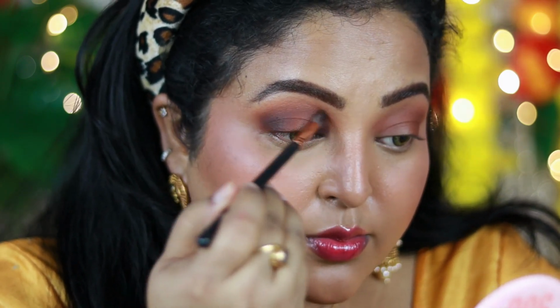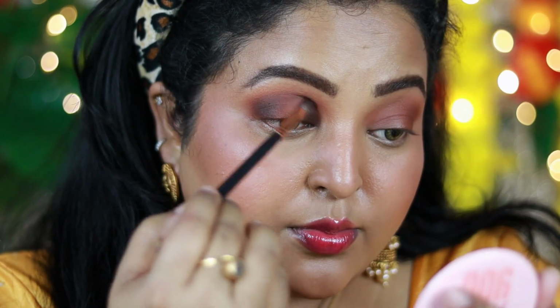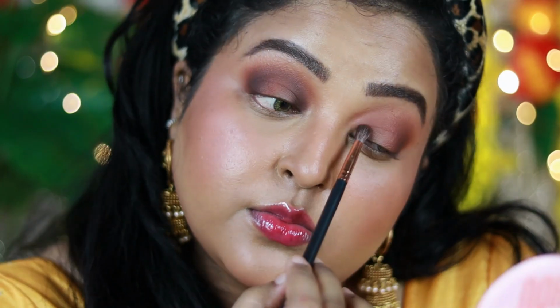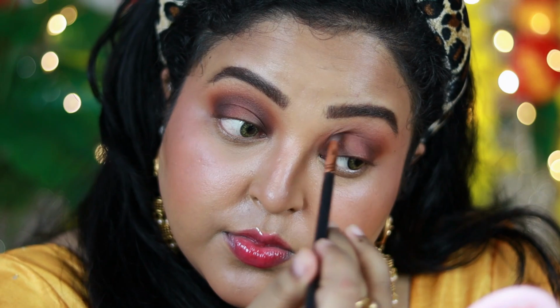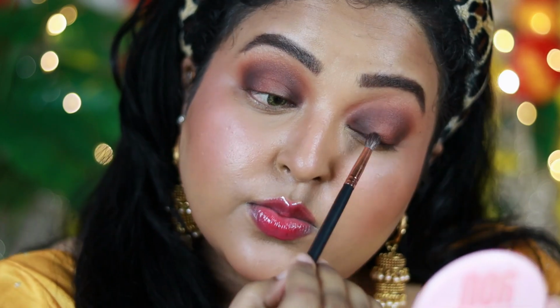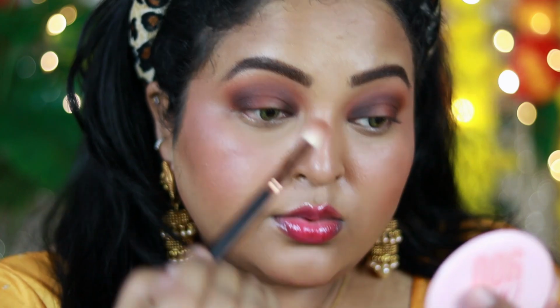In that way, you get a kind of circle in your crease and also that point on the outer and the inner corner of your eyes. So this helps in creating that depth on the inner corner and the outer corner of your eyelid, and you're left with the central portion where you're going to apply the shimmery or golden shade, which I have applied as my lid shade. Now using the previous blending brush which I used to blend my transition color, I'm going to blend out the edges so that there are no harsh lines.